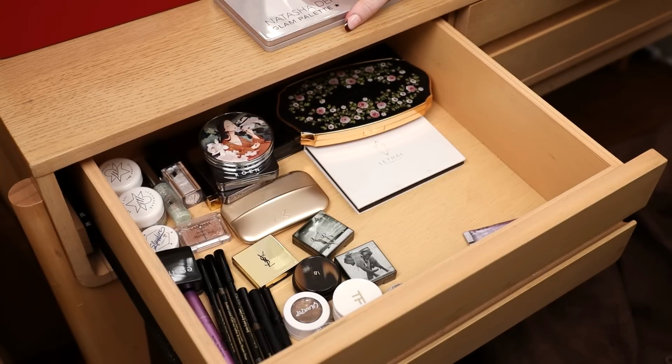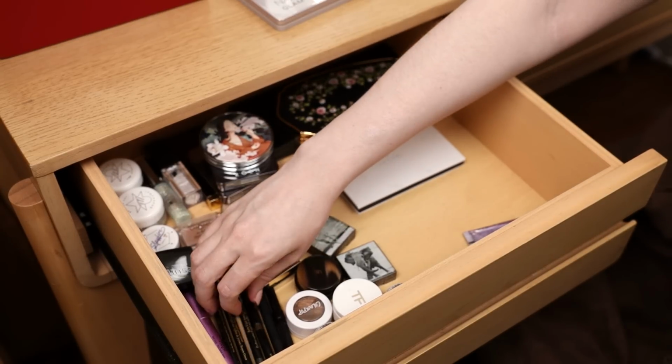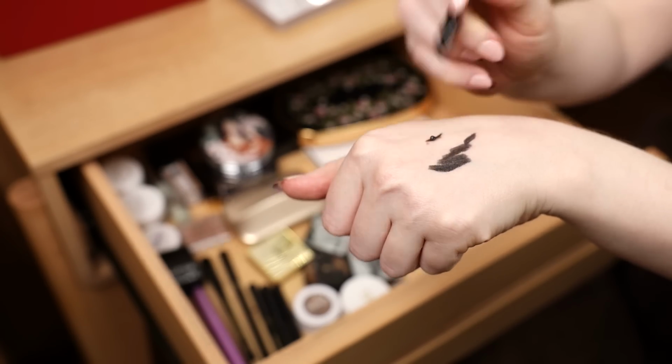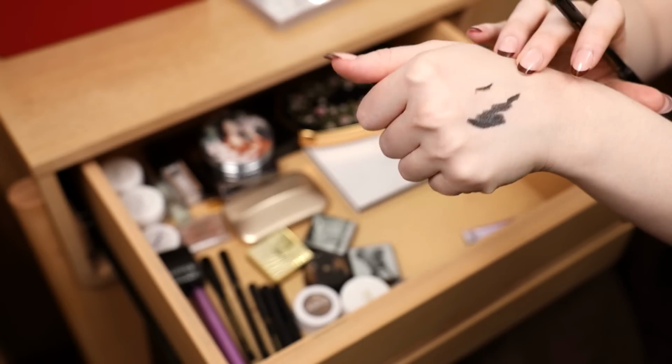And you know, to complement that or to encourage myself to sometimes push it a little bit, I'm also going to pick out this Victoria Beckham Eye Kajal. I love the formula of this product. Here you can really see it. I love the formula of this. It's really, really creamy, really easy to work with.